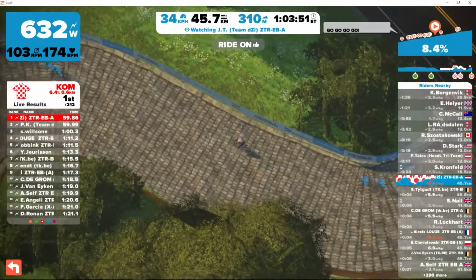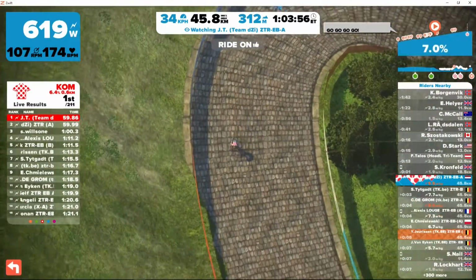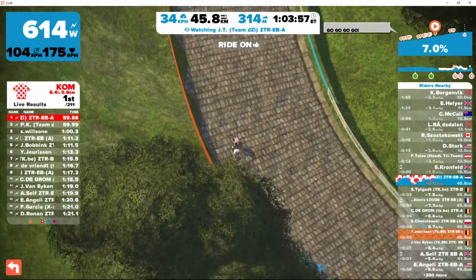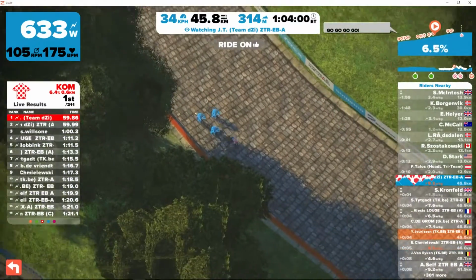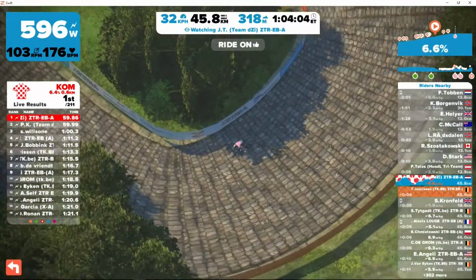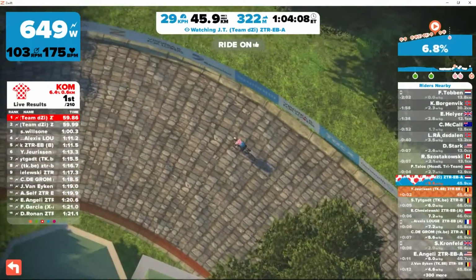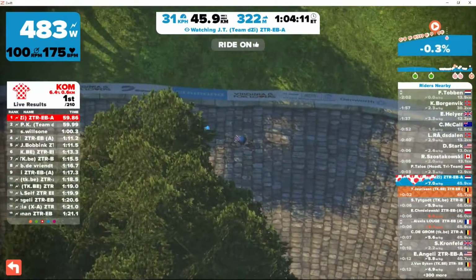Self's there, so he's got 7 seconds on Jurensen. Just keep an eye on that gap as it comes down. 5 seconds, coming down to 4 seconds, but he looks like he's away on his own. Is it going to be a repeat of what happened last week when he attacked on this same climb and he left them all for dead and no one was to see him for the rest of the race? 2 seconds now to Jurensen.